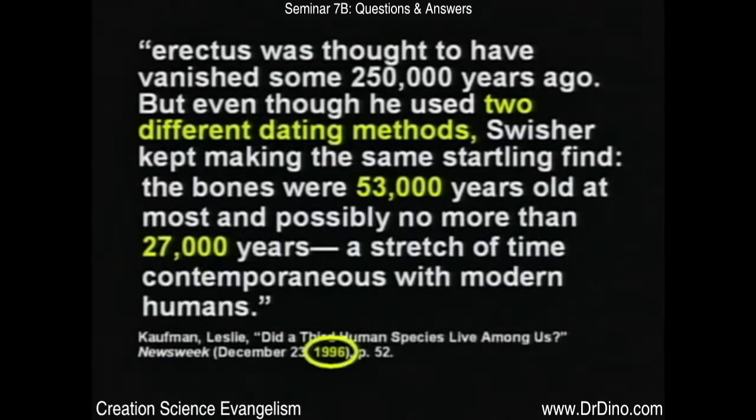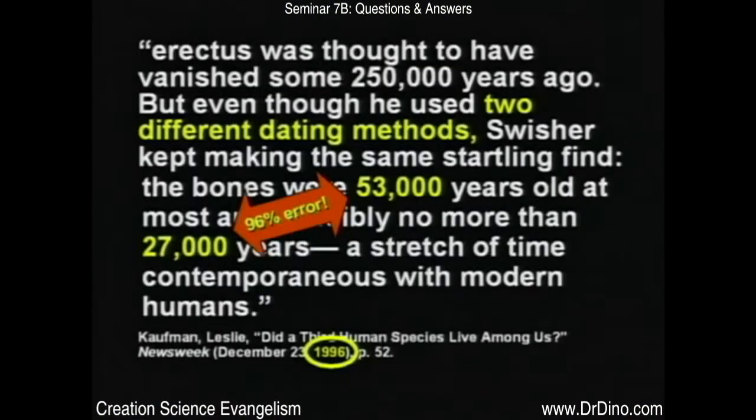Well, I'd like to point out two things here. He's looking for 250,000 as his answer, but he keeps getting 53 to 27,000, which is only 1/5 of what he wants. But he's still getting a 96% error. I mean, is it 27,000 or 53,000? This is not an exact science.